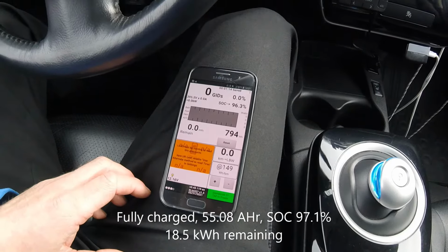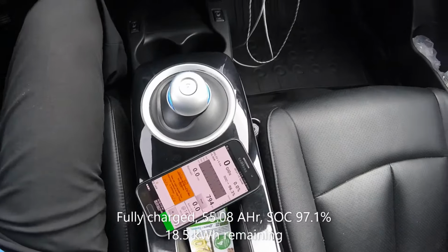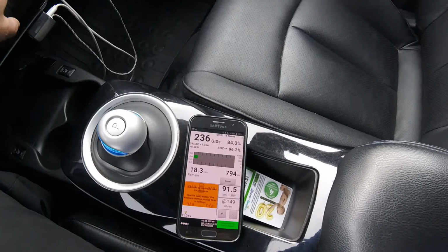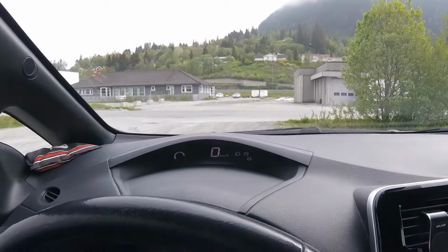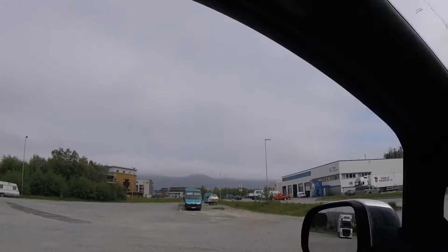And let's see, fire it up. Yeah, 18.3 kilowatt hours remaining, and yeah, that may be fairly correct. So we are starting off here, 10 degrees. It's a bit overcast or cloudy, I guess you say, but the forecast doesn't say any rain, so I hope it will keep it like this. So that will be somewhat normal summer day here in Norway.